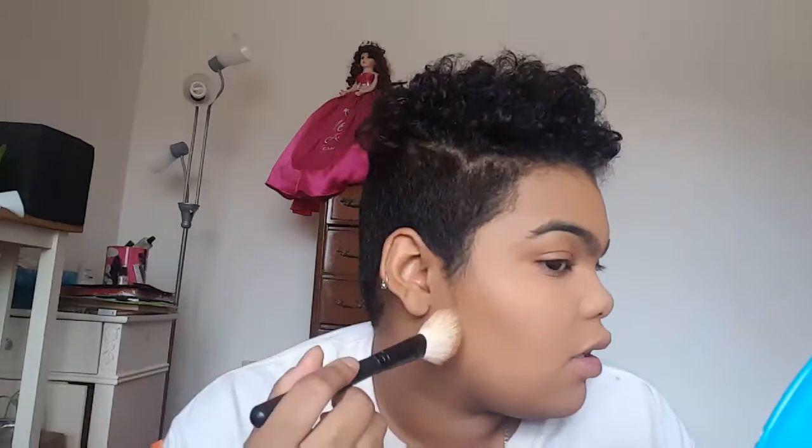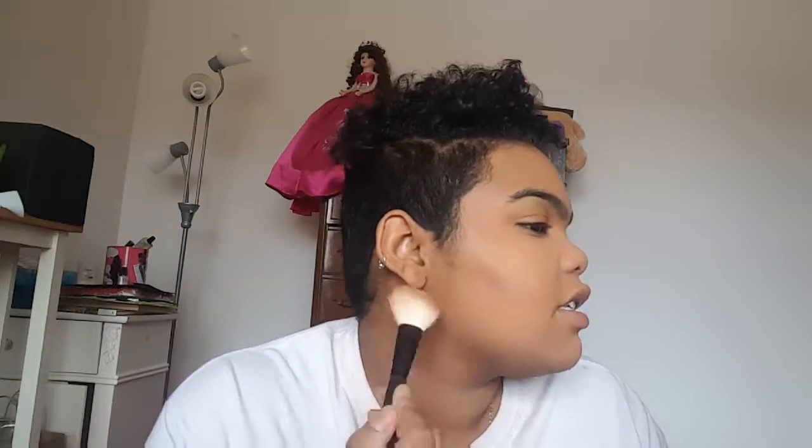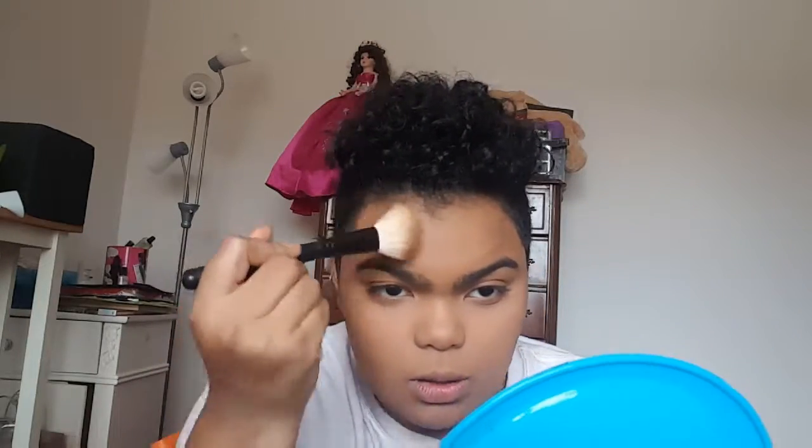I go here on the side of my jaw. I go under my jaw also. Make like a square to define the jawline that I do not currently have. And if I lost weight, it won't happen. I'm trying, guys. I'm trying out here, okay? And now I'm going to go like this.